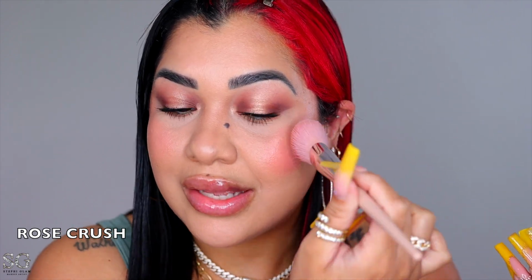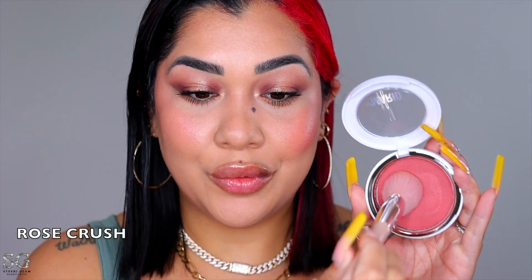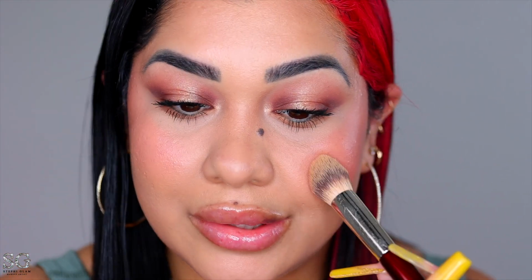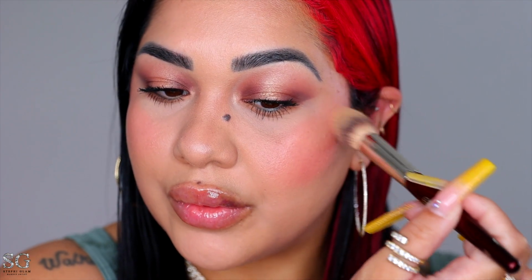Now this is the shade Rose Crush. This one is a lot more pigmented than what I thought it was going to be. And the formula is super lightweight, airy, breathable, transparent. It's going to give you the most beautiful sheer veil of color. I'm going to pick up a little bit more. Let's see how it looks if we build it up. My skin is shining through these blushes, and that's what I'm loving the most. In case you apply a little bit too much, you can easily go back with your foundation or concealer brush and just blend the edges really quick. And look how beautifully it blends into the skin.